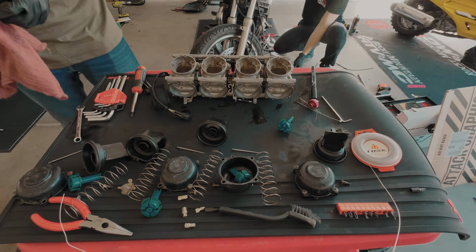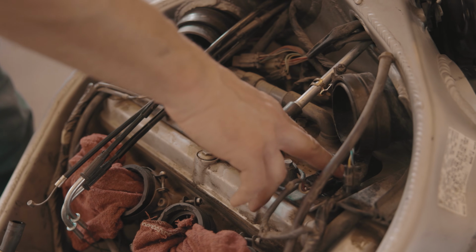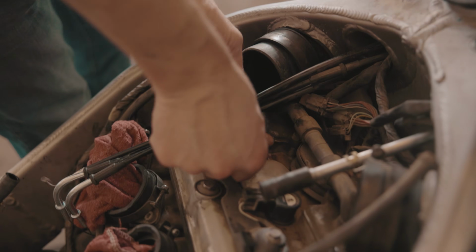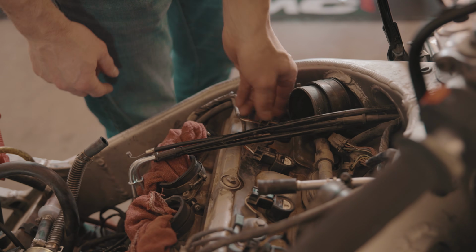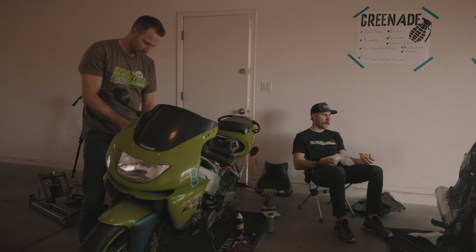I was about to put my carburetors back in, and I just touched these and they were super loose. These weren't pressed on all the way, so I pressed that one down, that one down. This one's loose, not even on there. So there you go. Clipped on, going all the way through, making sure they're on. That was your only issue. That was the only problem the whole time.